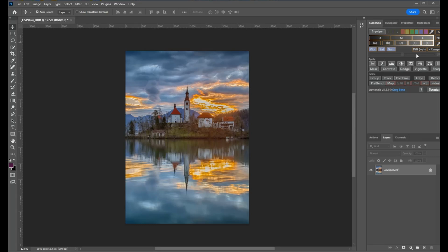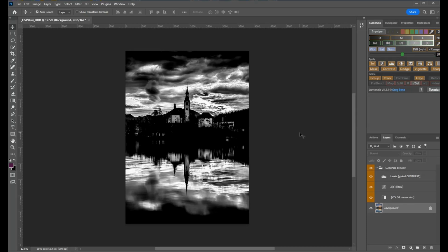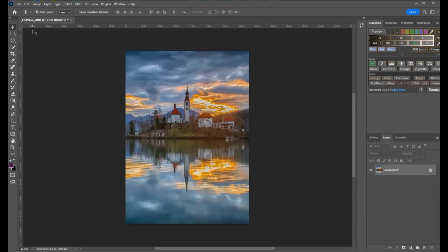Now I can use Lumenzia, so let's try to select these really bright areas here. Now that's the most extreme. If I try the D, that selects a bit more. Now, let's see how that looks. So I'll make that a selection. And as you can see, we toggle Control and H, we can see what's been selected.